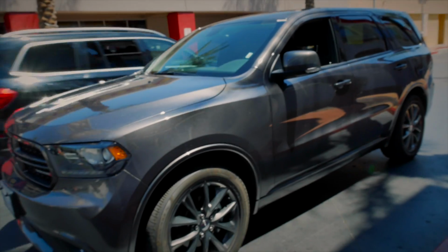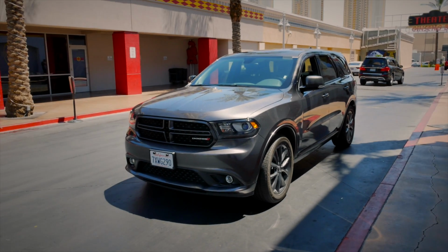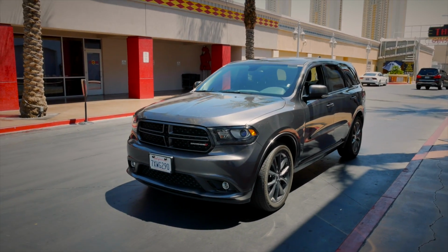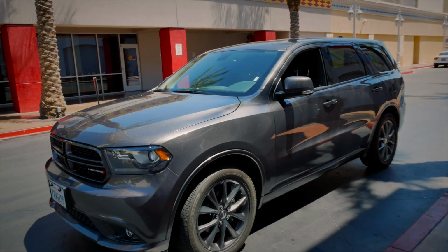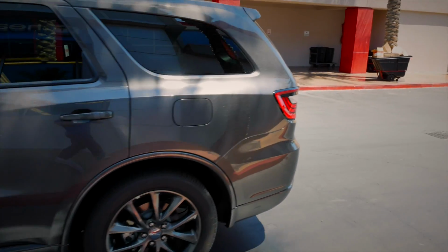So check out the car that we have for today. This is a Dodge Durango. I really like SUVs because you don't need to, you know, think about space when you're shopping, for example. There's just endless space in this car. It's kind of huge. Look at that. Endless space. This car is enormous.